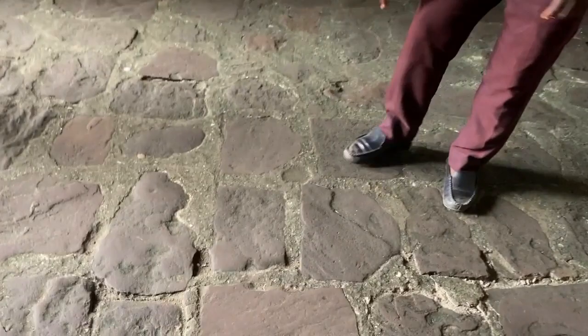Ladies, let's come here. Is this the floor, the original floor? So, yes. The only difference is, all these cement fillings are new. At first, they were not there.